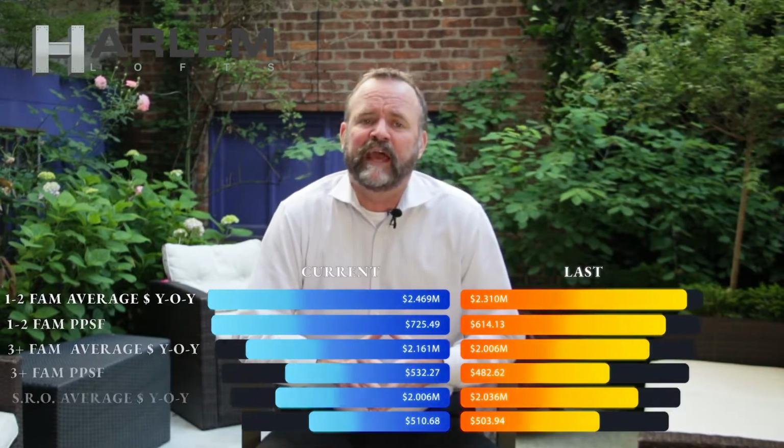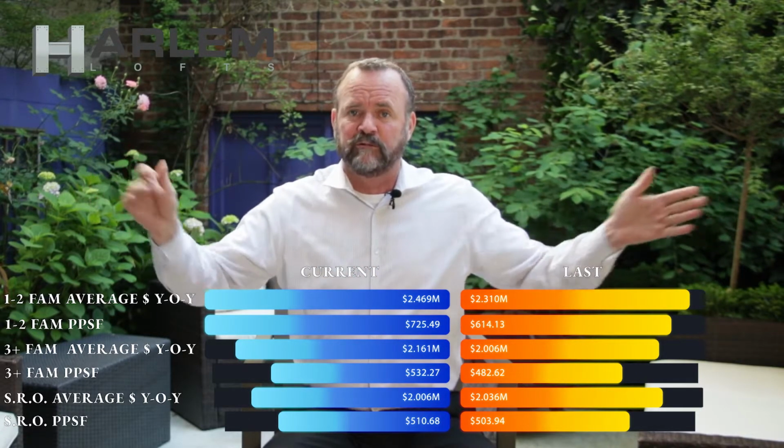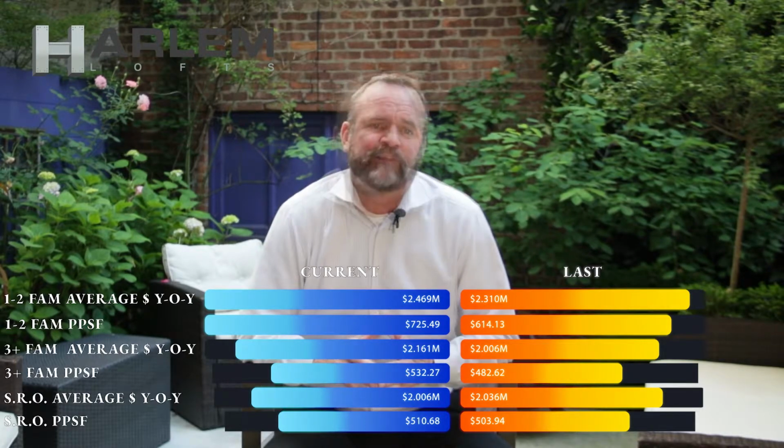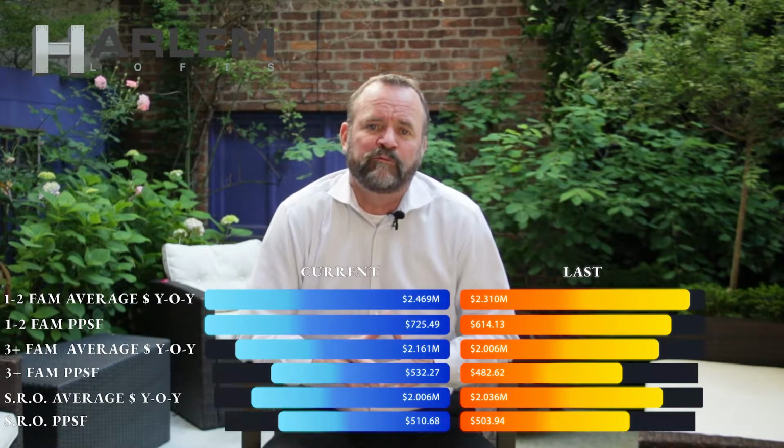Something to note, out of the categories, price per square foot on the 1 and 2 family homes went from $614 last month. This is year over year. Now, year over year for this month is $725. That's up 18% on the price per square foot. While 3 family homes went from $2 million to $2.161 million as far as average price, and price per square foot went from $482 to $532. That's up 10%. SROs, price per square foot went from $503 to $510.